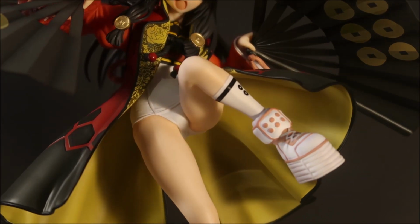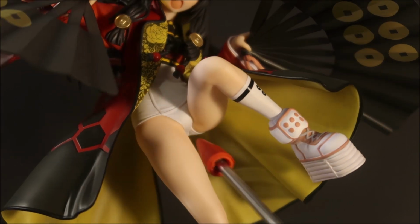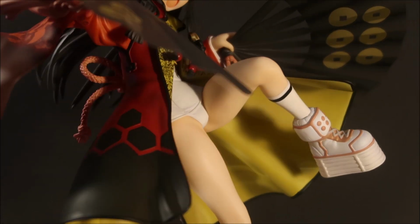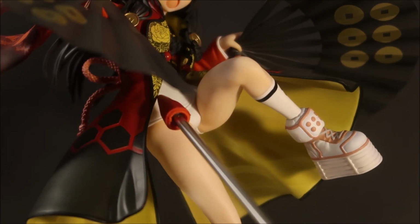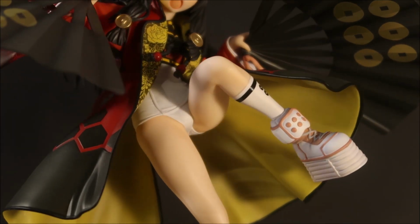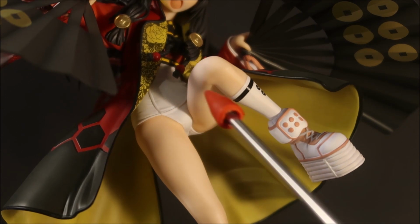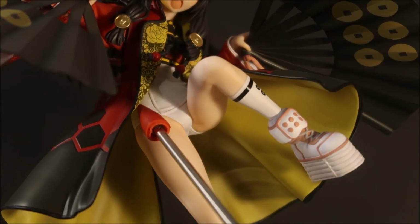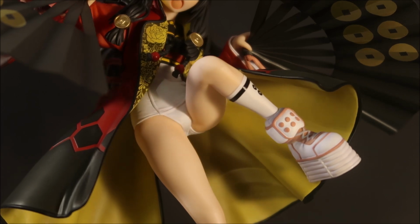Okay, pretty nice. All the paint's in the lines. What kind of finish is that? It looks like a matte finish. It does look a little shinier than the boots. All right, so the boots are a flat finish, very similar to the socks' finish. Nice. It's got a lot of ruffles and stuff on it.